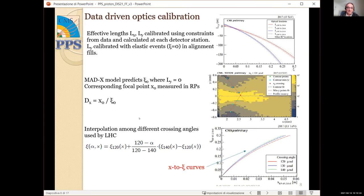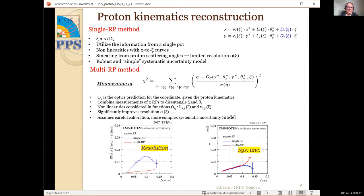This is a point that you really measure and you can use as a starting point for the calibration of your optics. And putting all these things that you measure inside the MedX machinery, you can have a much more precise knowledge of the optics than you would have if you just used the nominal one. Okay, so in the end, what you get is, for example, these color curves here, that assign, from an x that you measure inside your detectors, the corresponding xi at the interaction point.